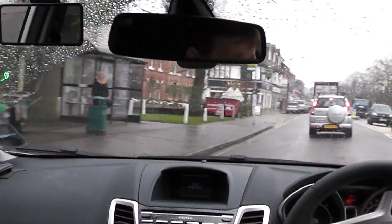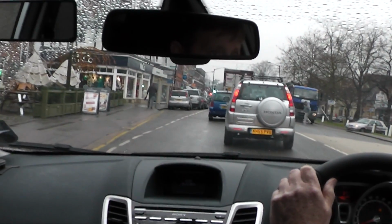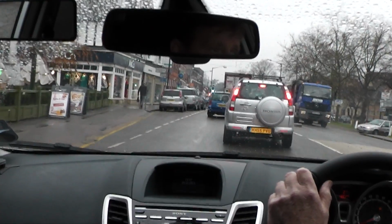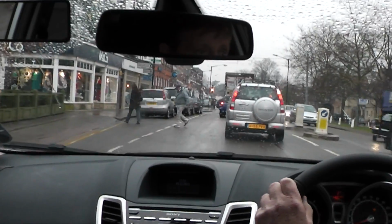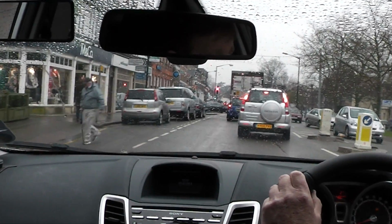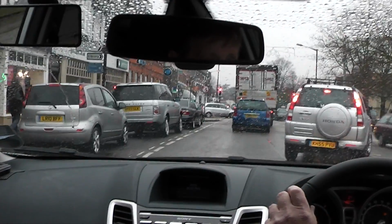Again, we've got refuges on the exit from this little roundabout, so we need to watch out for anyone that might be making a dash for it. And ahead of us, we've got another puffin crossing. The lights are green, there's people waiting to cross, so we can assume they've pressed the button and it may be changing. Got people here on this island that are using it as a refuge. So we're checking our mirror, make sure the situation is behind us.